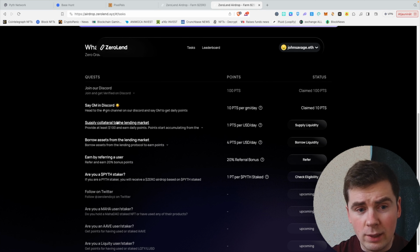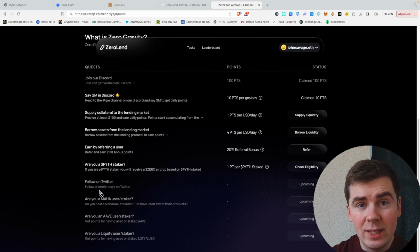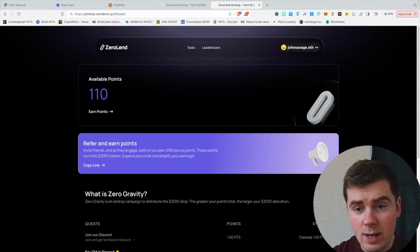Supply collateral to the lending market, borrow assets from the lending market. And there is a quest for pit stakers. Unfortunately, I missed this, but there are many upcoming quests. For example, follow us on Twitter. Are you an Aave user staker? So you basically stake some Aave and you will be able to verify and get some points.